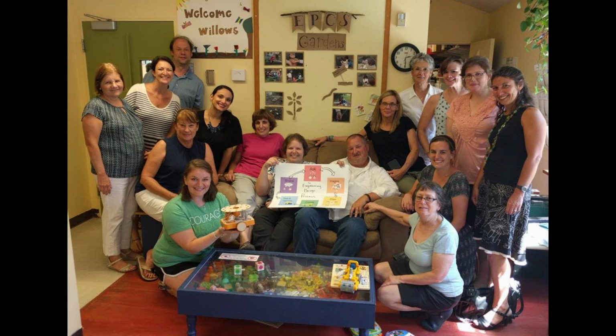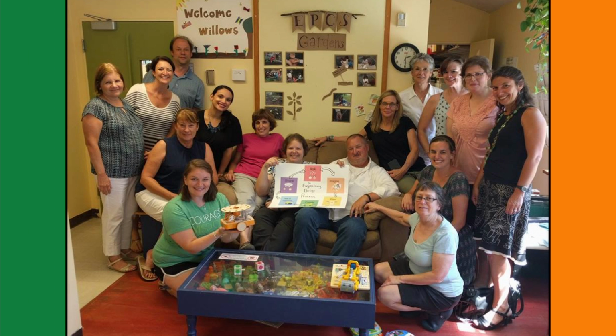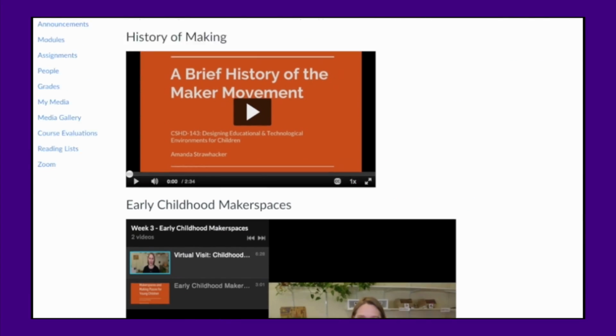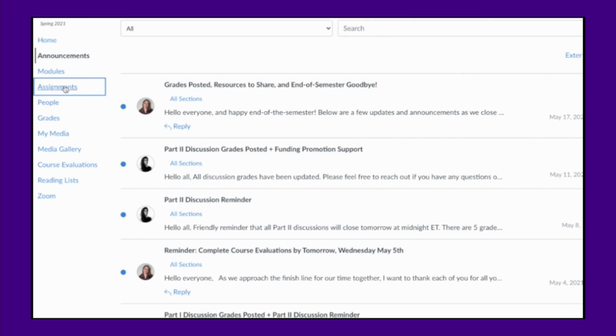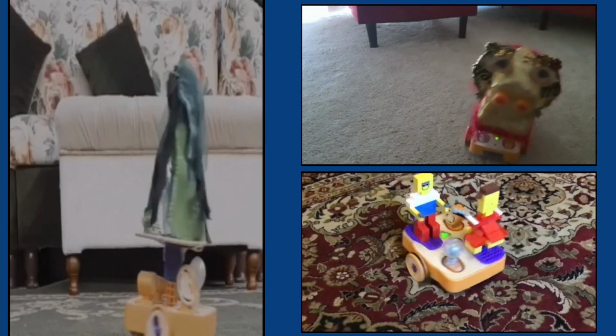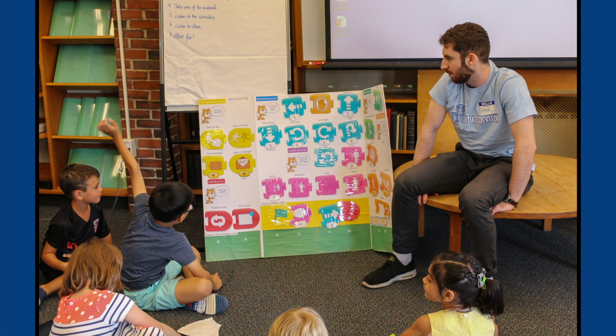The Early Childhood Technology Certificate Program takes place over one academic year and is completed predominantly online to accommodate busy schedules. Throughout the courses, students gain hands-on practice using a variety of educational robotics kits and programming languages.